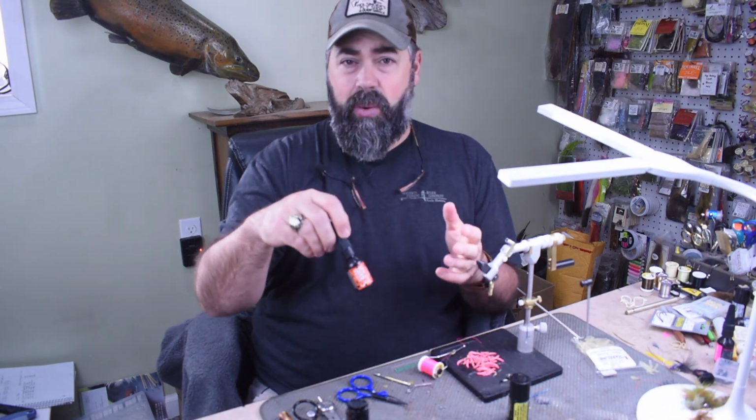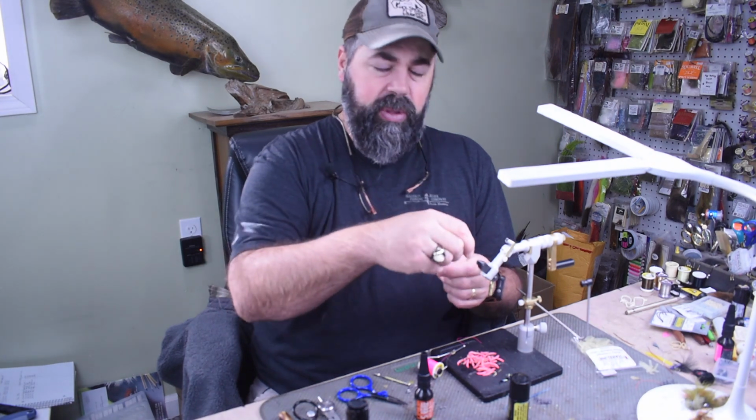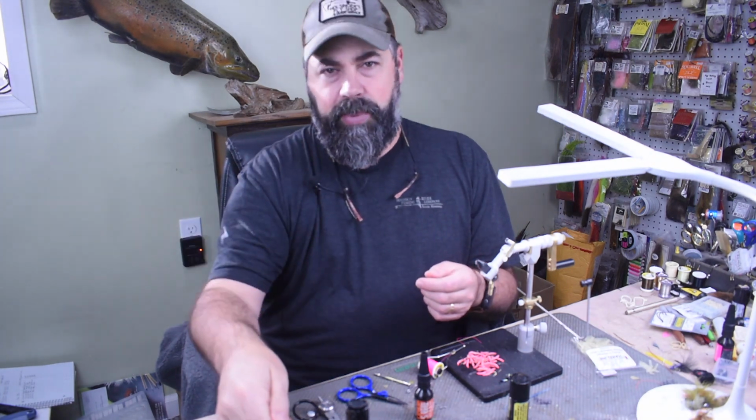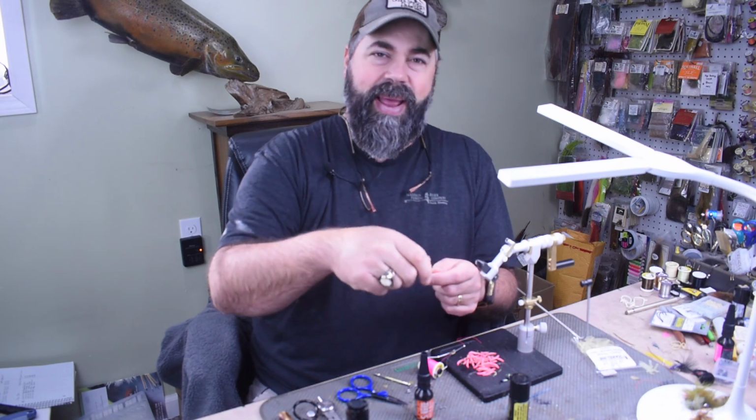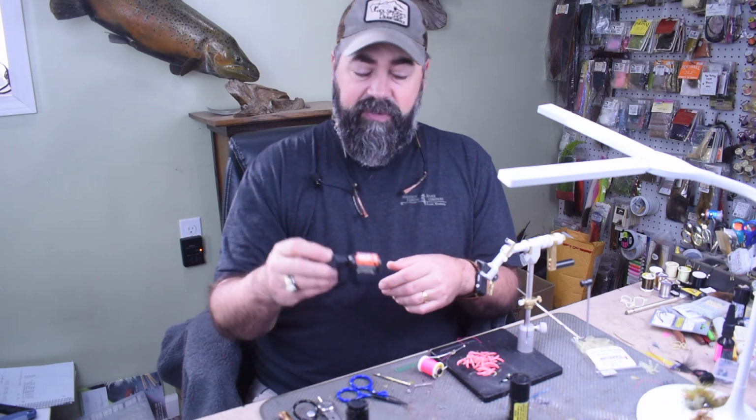UV glue, same thing. I want to build up a wing case. I don't want to have to put the Sally Hansen on there, put it on the dryer, have it spin, you know, have to wait for it to dry, hope I don't bump it, all those hassles. I want to just put a little dab of glue on there, build up my wing case, hit it with my light, it's done.